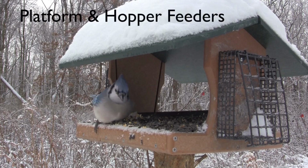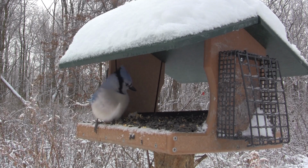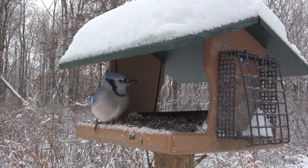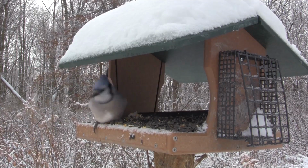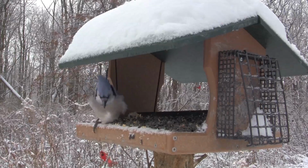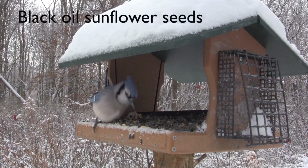Platform and hopper feeders, like this one, are great for attracting cardinals, wrens, chickadees, titmice, grosbeaks, and a frequent visitor to this feeder, and others, the blue jay. This hopper feeder has been converted to a covered tray feeder. It also came with suet feeders attached to either end for those who may not have a place to hang their suet feeders.